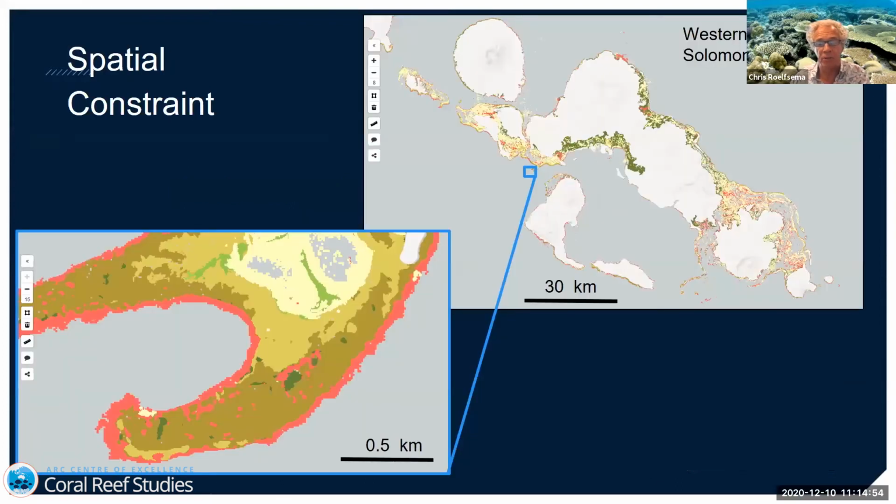And then the spatial constraint. The mapping approach that we apply is applied to map reefs over a really large area. So here's an example of the Western Province in Solomons. That is more than 100 kilometers in length. And it's all different reefs around it and all different influences. So we try to get an approach that covers that whole area. And it works really well on this large scale.